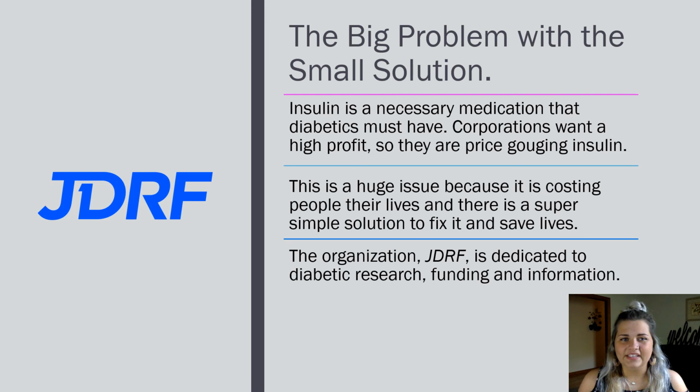And so by capping it, making it more affordable, you're going to save so many lives because people are actually going to be able to take the amount of insulin they need, and they're going to be able to afford the insulin. And the organization JDRF is dedicated to diabetic research, funding, and information. So if you're interested in learning more about diabetes, about insulin, about what research is being done, I would definitely check out their site. It is a great organization centered around solving and finding a cure for diabetes.